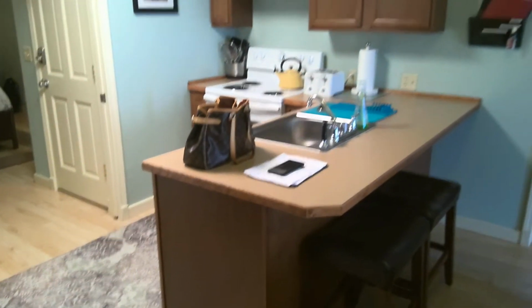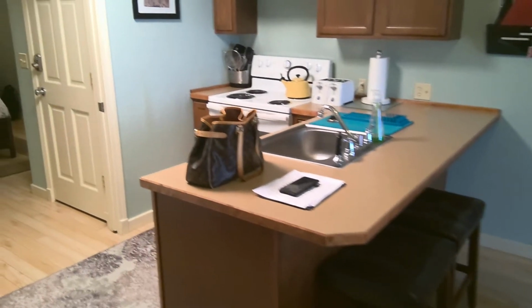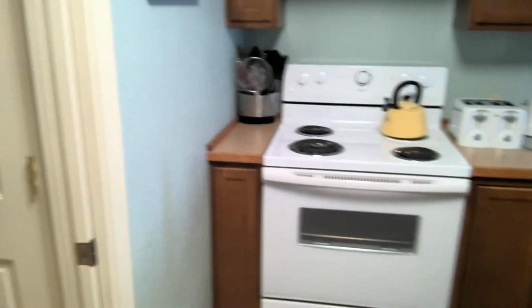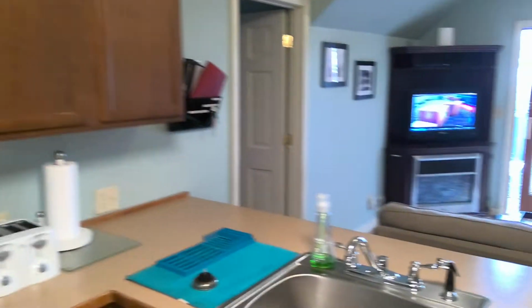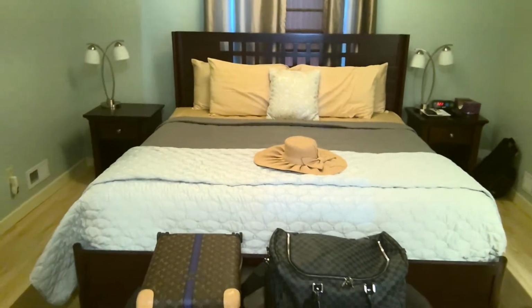It is a fully stocked kitchen with dishes and everything you would need to cook a meal with. They even give you a little cooler to take your own stuff down to the pool. And the refrigerator is a full-size refrigerator with complimentary water and soda. The main house also has a little mini market that you can buy things that you may have forgotten. Okay, that's our closet. Little walk-in closet, basic stuff in there. King-size bed.